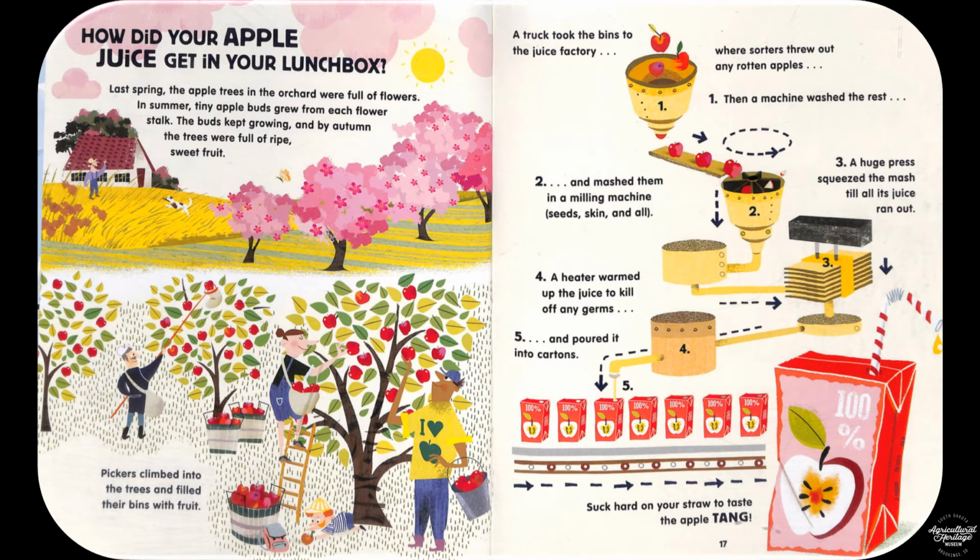How did your apple juice get in your lunchbox? Last spring, the apple trees in the orchard were full of flowers. In summer, tiny apple buds grew from each flower stalk. The buds kept growing, and by autumn the trees were full of ripe, sweet fruit. Pickers climbed into the trees and filled their bins with fruit. A truck took the bins to the juice factory, where sorters threw out any rotten apples.